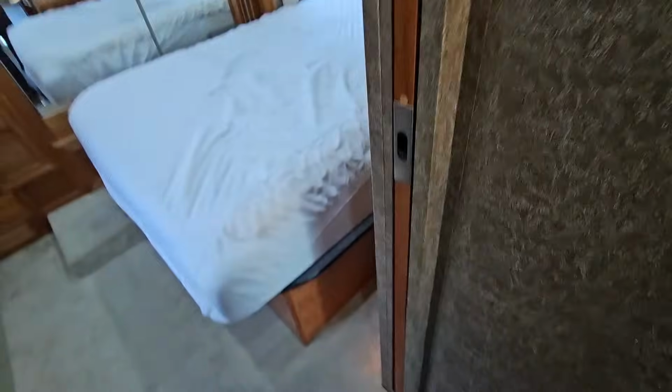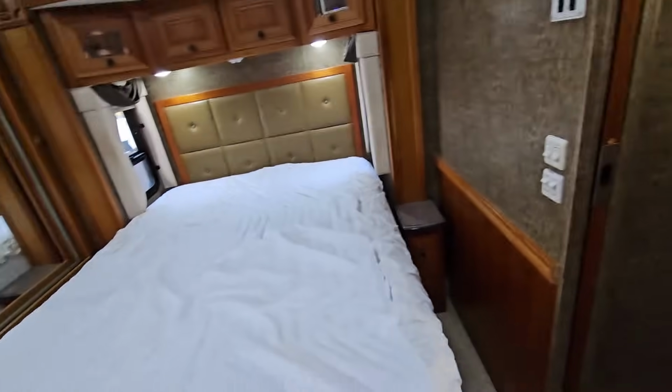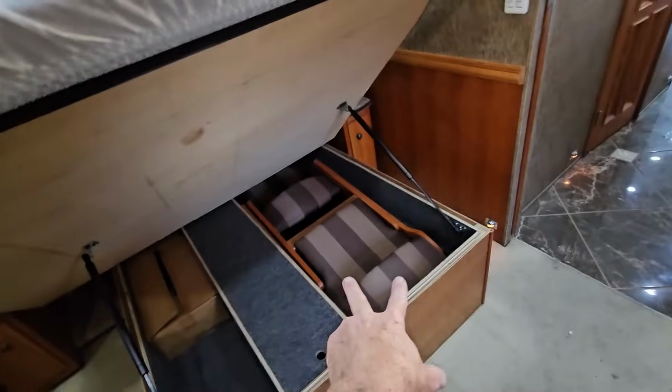Moving past here, now this is not a solid wood pocket door, but it is real wood veneer. We'll get to the bedroom. It does turn into carpet in the bedroom. I do like carpet in the bedroom. It is a little dirty, but it looks like it'll clean up just fine. The third slide out, we do have a queen size bed. There is storage underneath, and there's those folding chairs, and this does have a central vacuum cleaner.